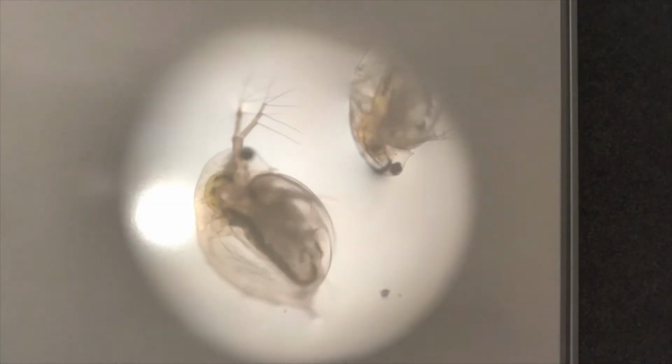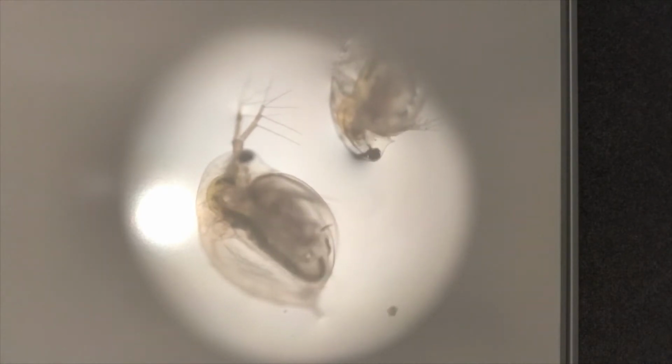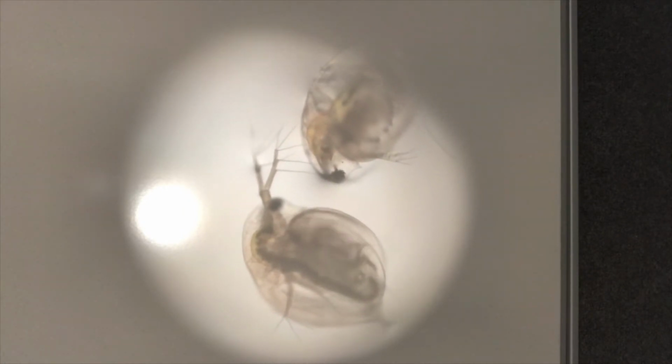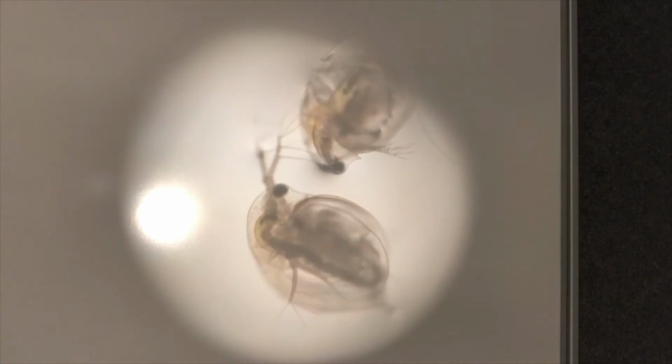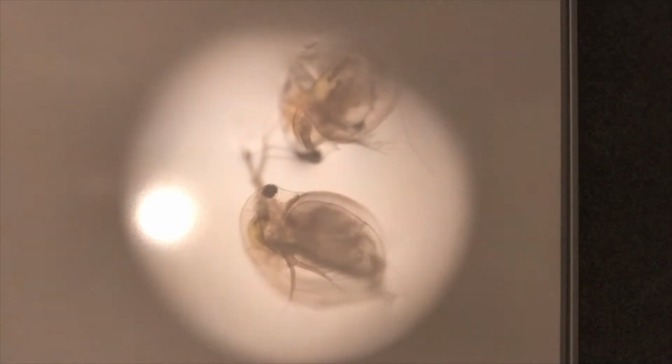Here's one of our crustaceans, a Daphnia. These tiny animals are filter feeders. Can you see their legs moving inside? They pull water into their body and strain out algae and bacteria. The dark-colored line is their simplified digestive system, the gut. On top of their head is a pair of antennae, which they use to move around in the water.